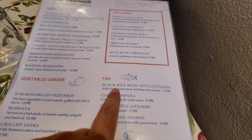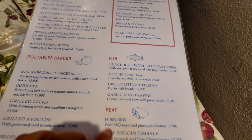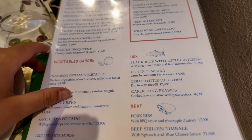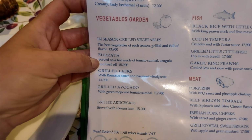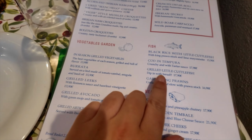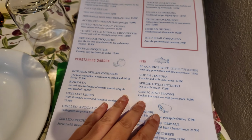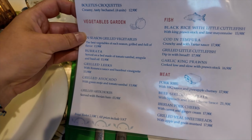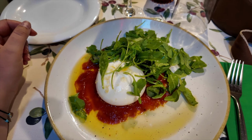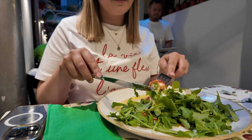I am really edged towards this black rice with cuttlefish, but there's some really good things on here. Love garlic prawns, and I do also like burrata as well. So I'm tempted between the burrata and the black rice with cuttlefish. Not sure if I can have both, but I am on holiday. Burrata is my absolute favourite, so I felt like I had to get it.